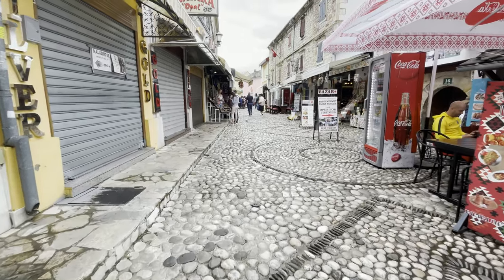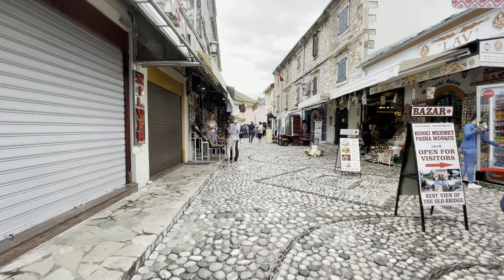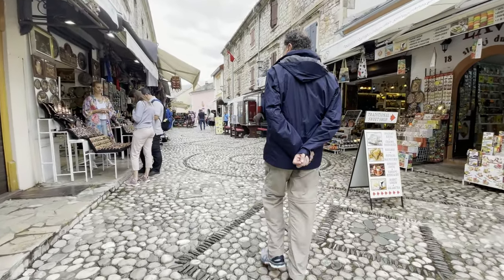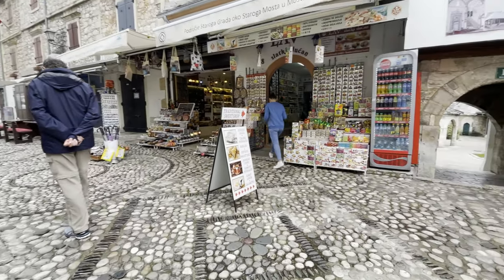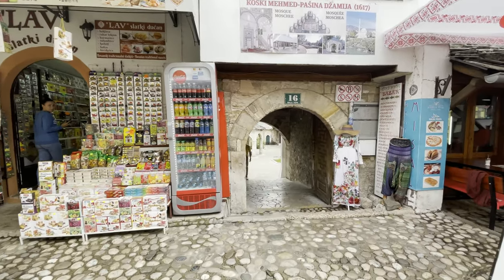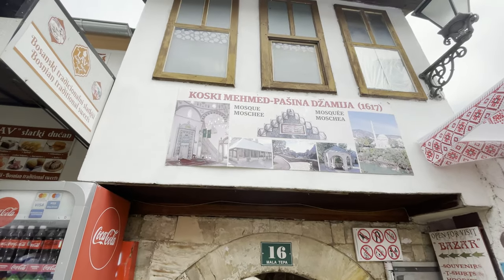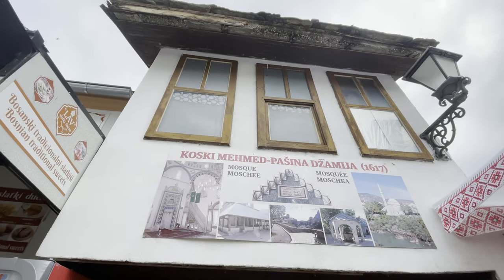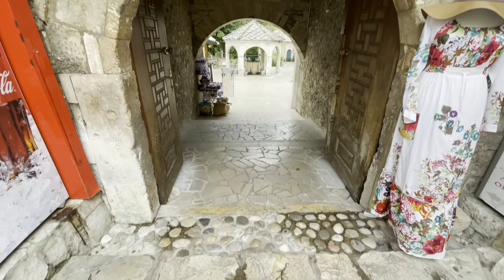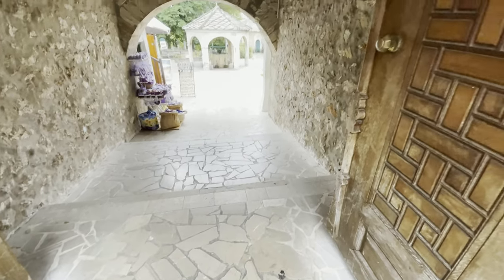The entrance to the mosque complex is through this beautiful surrounding bazaar. Here we enter the mosque complex.